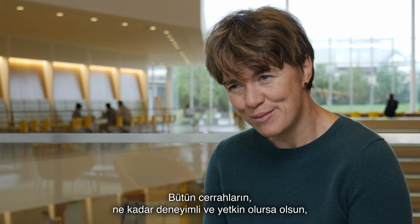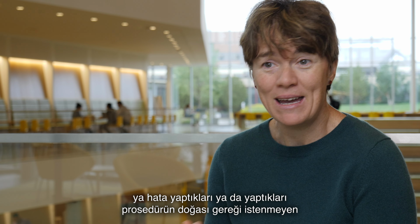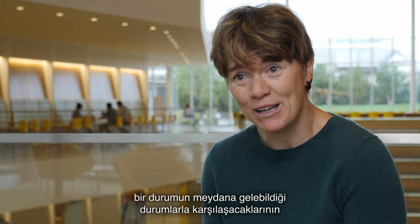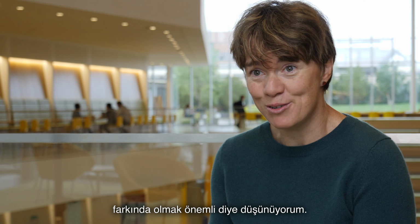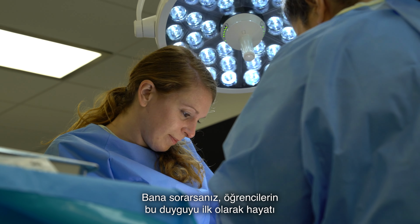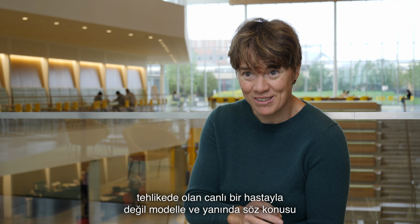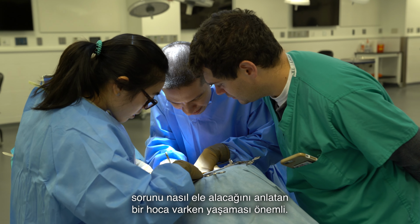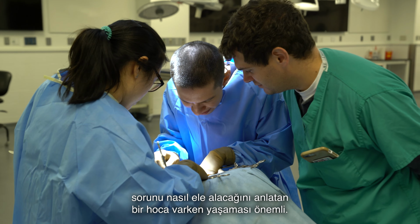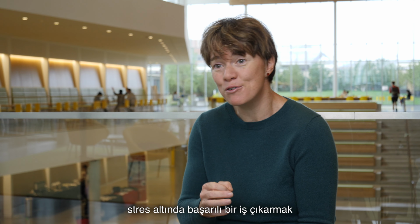I think it's important to recognize that all surgeons, no matter how experienced and how proficient, will run into situations where either they've made an error or just the nature of the procedure that they're working on means that some untoward event begins to occur. Typically that would be active hemorrhage, it might be loss of control of a ligature, it might be an insecure knot, it might be inadvertently traumatizing crucial tissue, and it's important, in my opinion, that students experience that emotion for the first time in a setting where there is not a live patient at risk and where there is someone available to mentor them through how specifically to address that issue. And so that's a great opportunity to give them their first introduction to that emotion and how to handle it, to perform competently under stress.